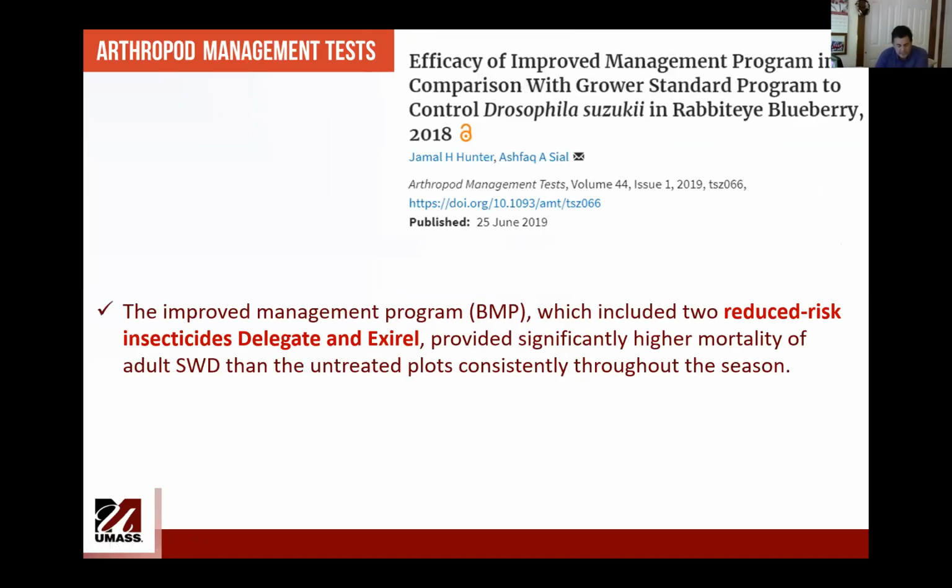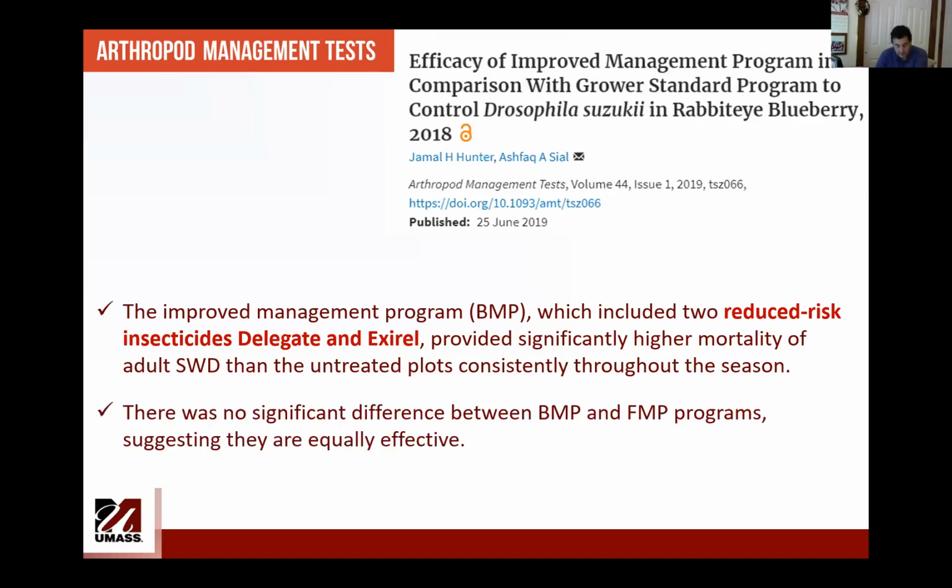So what I found is that the improved management program, the BMP program, which included 2 reduced risk insecticides, those are Delegate and Exirel. This program provided significantly higher mortality of adult spotted wing drosophila compared to the controls, which was expected. But the good news is that this program was no different from the grower control. So that shows that you can include reduced risk insecticides, such as Delegate and Exirel, there are more, and you can control spotted wing drosophila in an effective way.